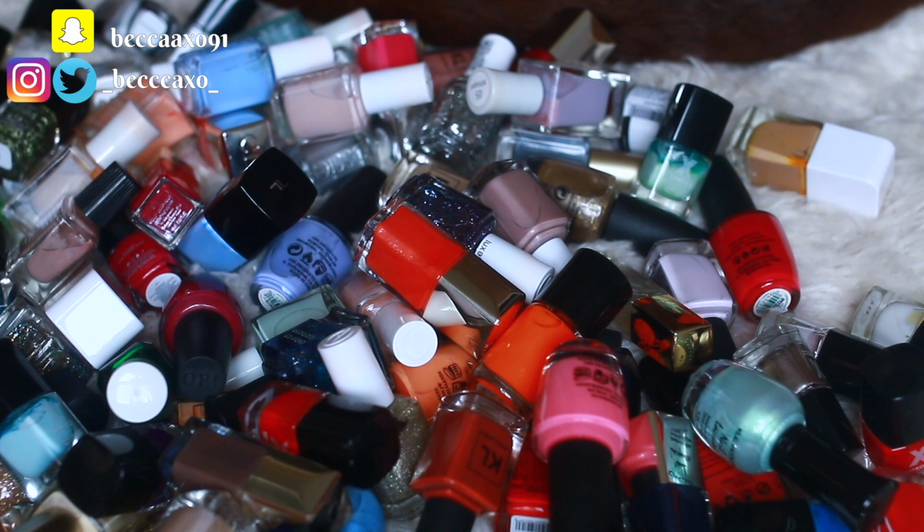I know I have more of hers in my collection here. I'm just not seeing them right now, so I'm just gonna move on to something else, and then as I find those, I'll pull them out and keep them and share them with you guys.